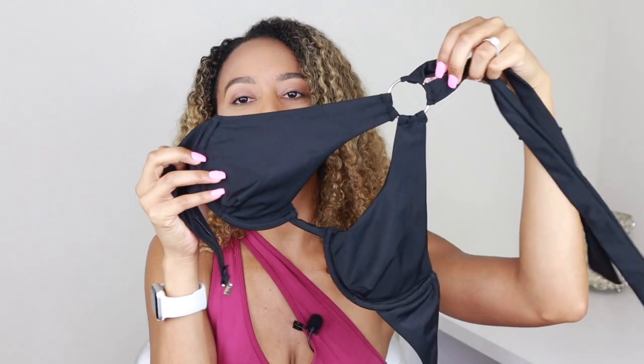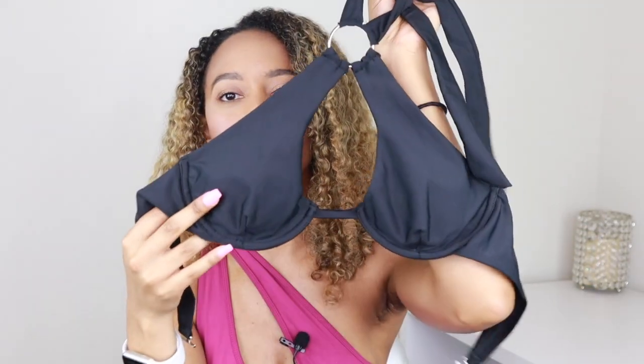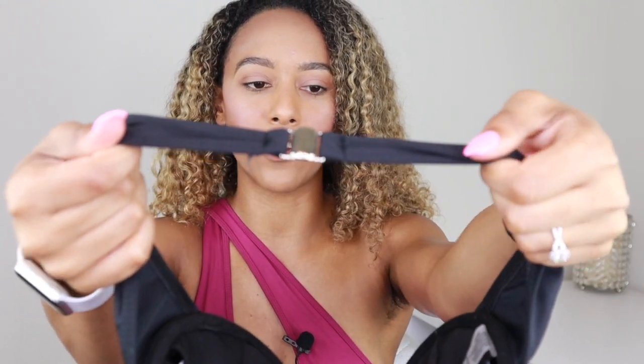Moving on. So the first swimsuit I'm going to show you guys today is the very first swimsuit that you saw in the video, and it is the black swimsuit right here. This one is a 2-piece. It basically goes over you like this, and then comes around your neck, and you can tie it around your neck. It has 2 little clips here. You just piece them in here, and then they snap together, and there you have it.